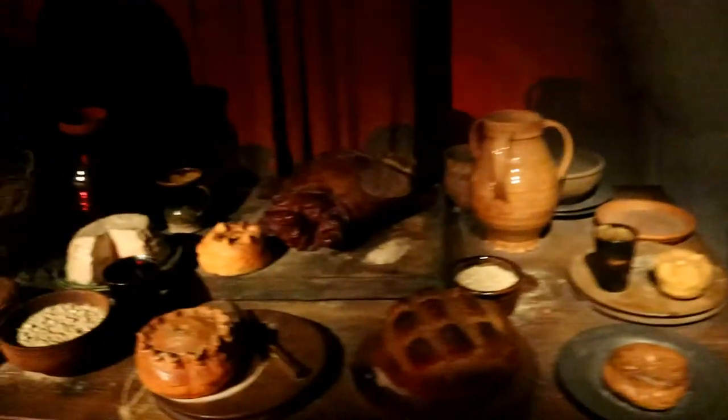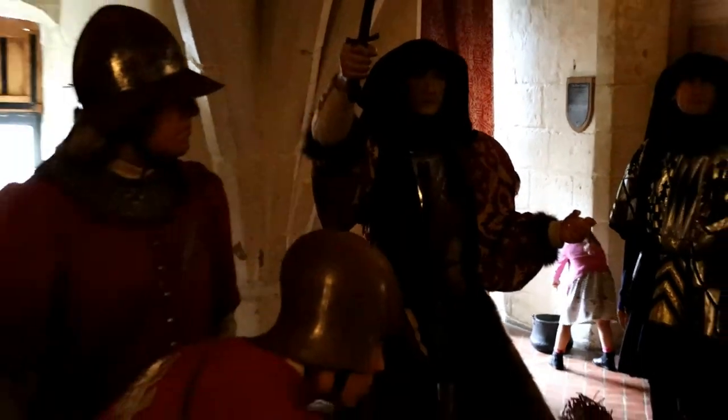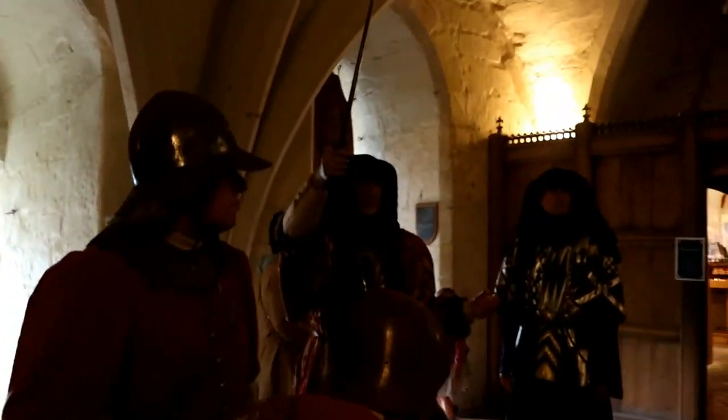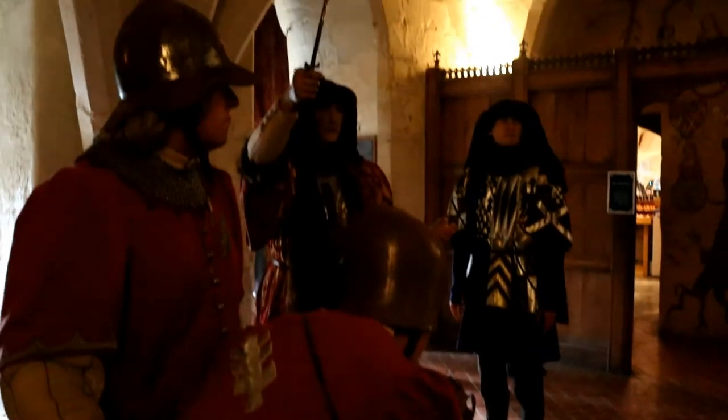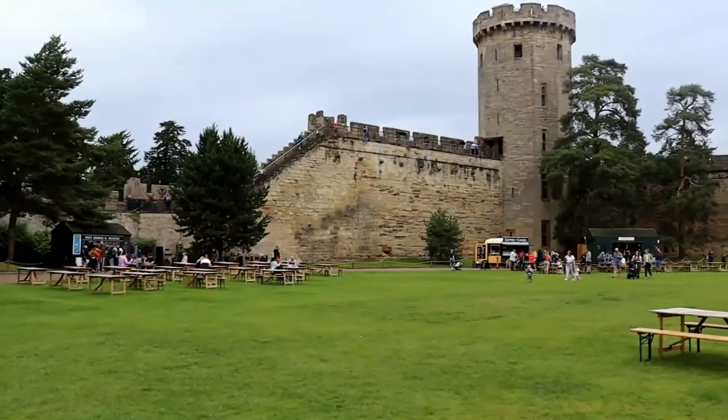So we've just been around the walkthrough attraction called the Kingmaker, which is based around the castle preparing for war. In real history, the Earl of Warwick, Richard Neville, switched sides from York to Lancaster, dethroning Edward IV and placing Henry VI back on the throne, hence how he got his name, the Kingmaker.